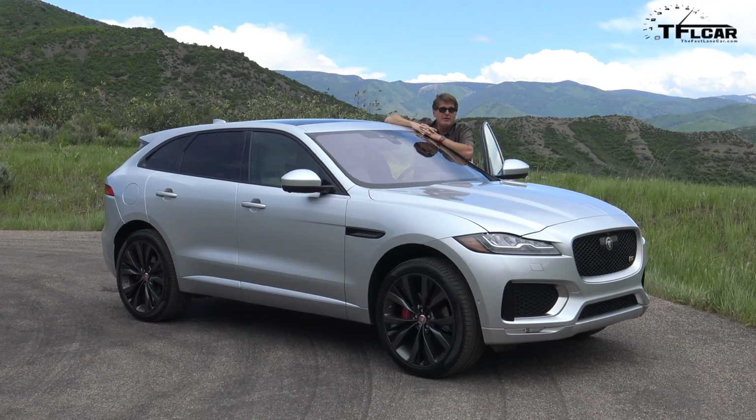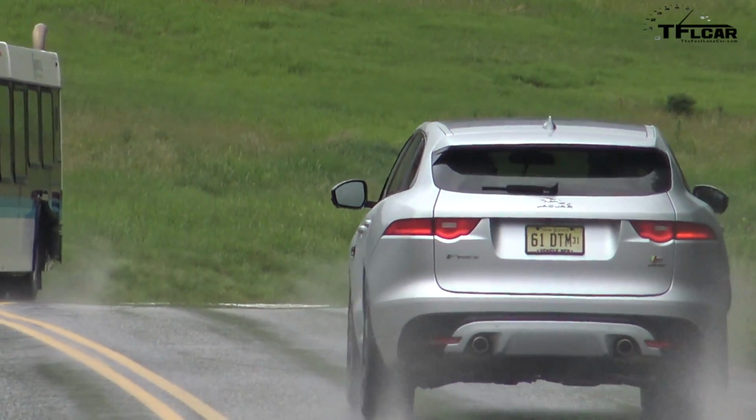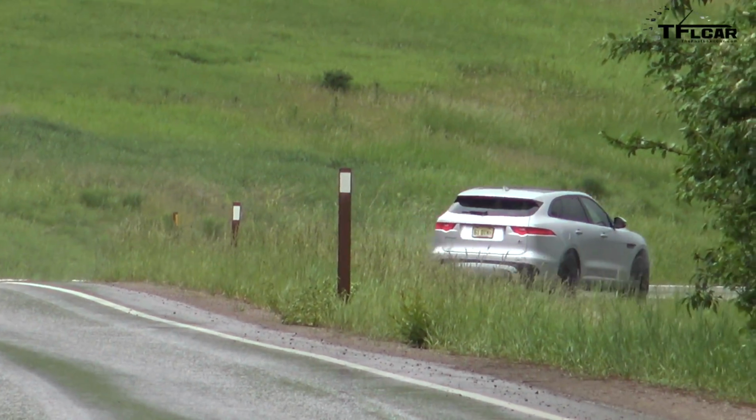If you're jonesing for an F-Pace, you're in luck because they're already on sale. They start at about $41,000. If you get the more powerful 380 horsepower Sport Edition, then it's $56,000.